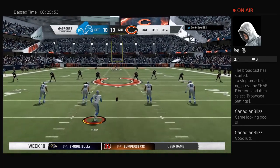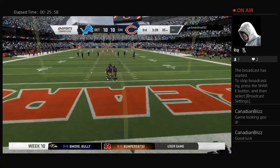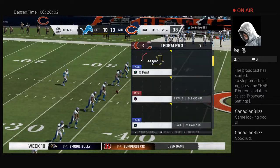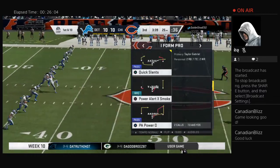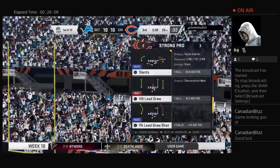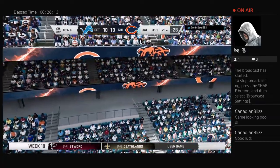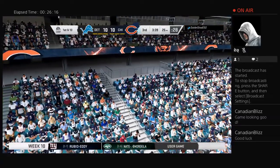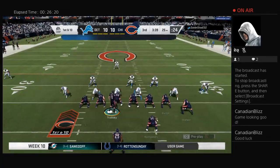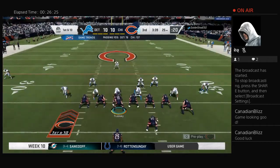So all square here in this 3rd quarter as the kick's away. And this will not be returnable. It's out of the back of the end zone for a touchback. The offense back out there at the line, ready for their next drive. Their defense has done the job. Now it's the offense's turn as they've got it 1st and 10.